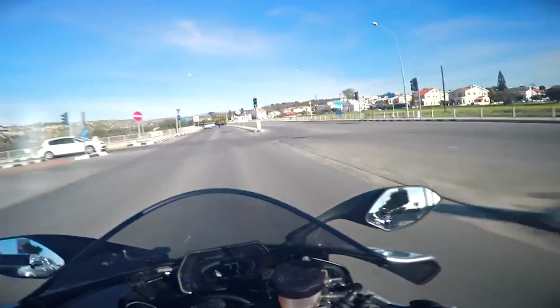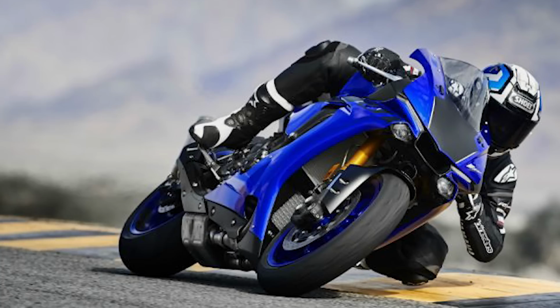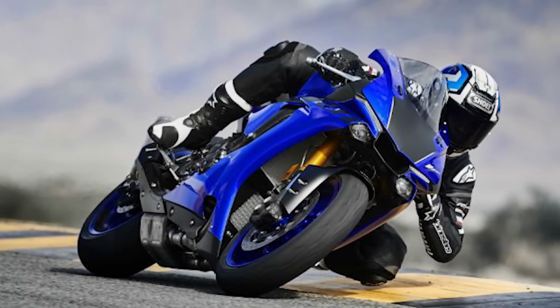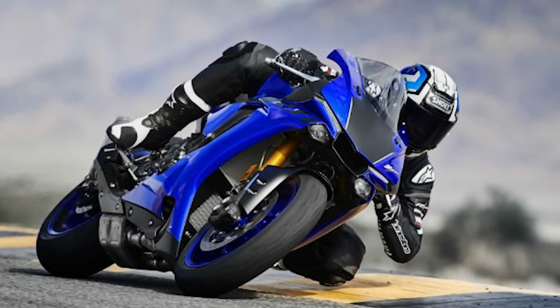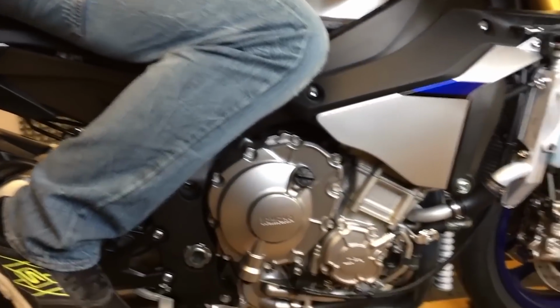I recommend the R1 for a few reasons. 1, it's a Yamaha, making it virtually superior to all other motorcycles, Daytona notwithstanding. 2, it's relatively affordable for its performance. I've seen last model years sitting in dealerships going for under $14,000 out the door. That's a whole lot of go juice for 14 grand, seriously. And finally, they sound the absolute business.